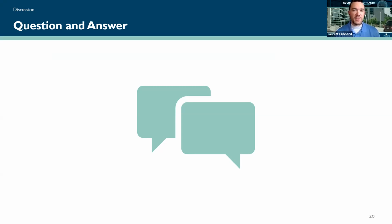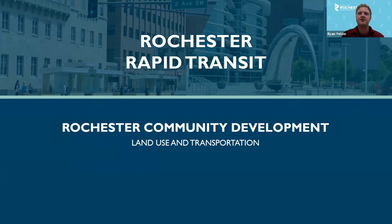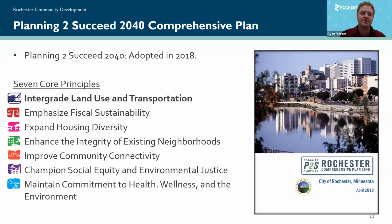Ryan, can you give us a look at a comprehensive plan? Thanks, Jarrett. My name is Ryan Yetzer. I'm with the Rochester Community Development Department. I have been asked to come here today and talk a little bit about the comprehensive plan and the coordination between land use and transportation. I do want to note, I see a couple of the key authors of this section on the call here, so hopefully I live up to their expectations.